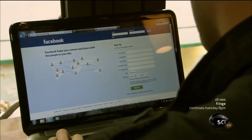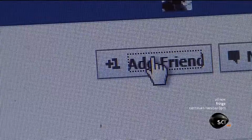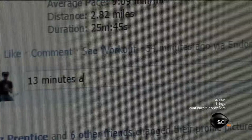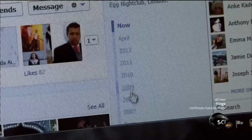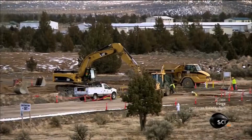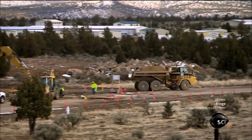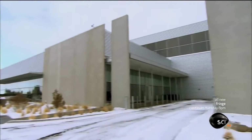Nearly 2.5 billion people have internet access worldwide, each spending 20% of their online time social networking and uploading hundreds of millions of photos, messages, and updates every day. With all that activity, even this gigantic data center is running out of space. So construction crews are already working hard to increase capacity. But with online activity on this scale, they'd better get a move on.